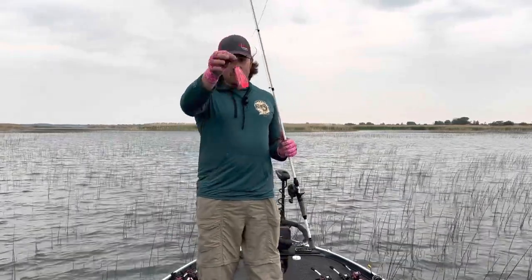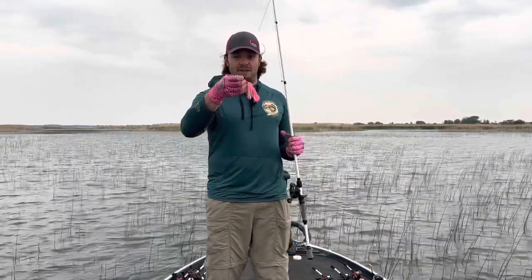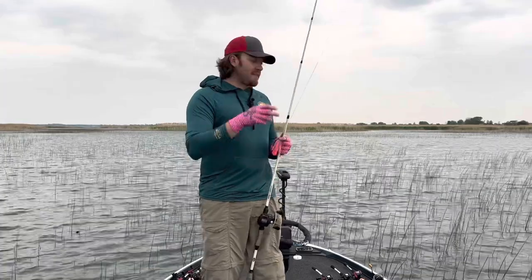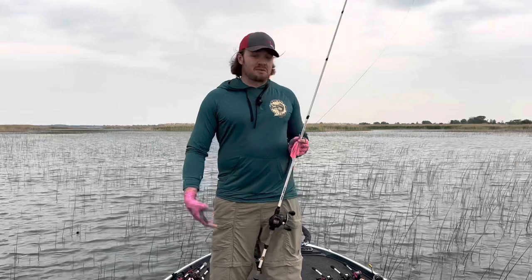I custom dye these ones pink. If you guys want to see how I dye these pink, I'll actually link a video so you guys can check it out. But yeah, that's two right here. So I think I'm going to kind of keep working this big reed flat and see if we can't pick up some fish. So stay tuned.